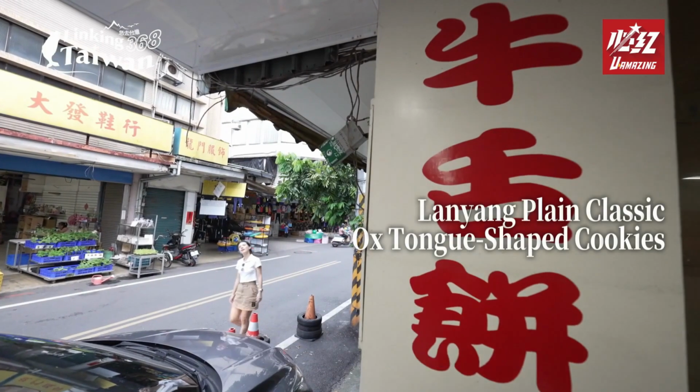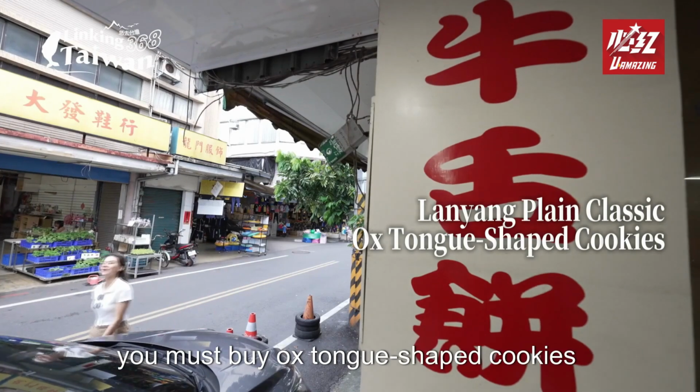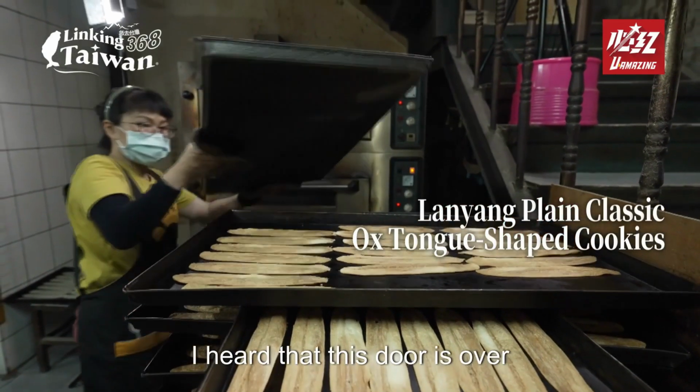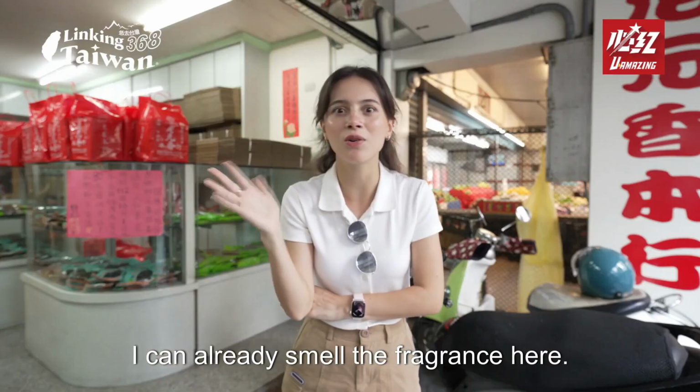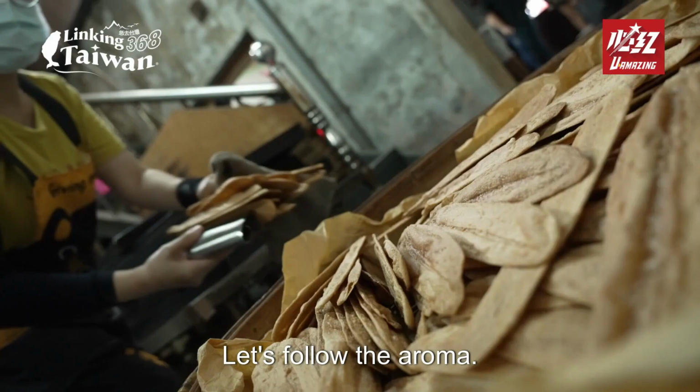When you visit Yilan, you must buy ox tongue-shaped cookies as a souvenir. I heard that this store is over 100 years old. I can already smell the fragrance here. Let's follow the aroma.